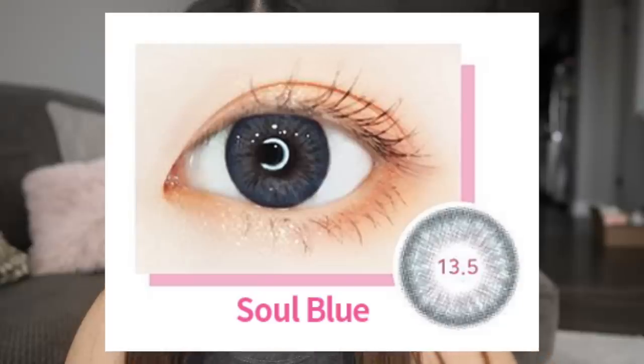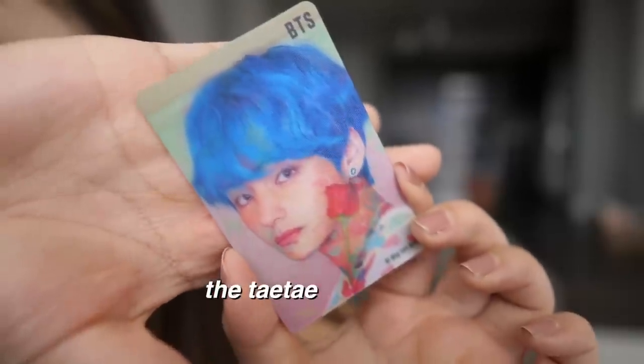Wow. So blue. The Tay. We want Cook the Hook, but it's okay. We got the Tay. So this isn't a light blue. It looks more like a gray blue.